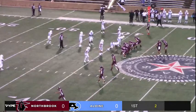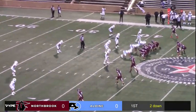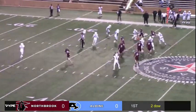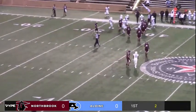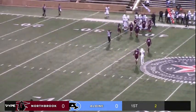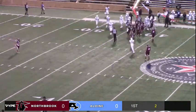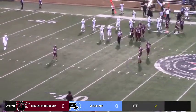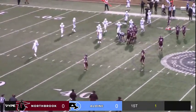Here's Northbrook. 3 wide receivers down bottom, 1 up top. Running back's going to be on the weak side of the quarterback. He's going to run a nice read option there, fake me out. And he's able to pick up the first down. Aiden Chevali with the first down run. Nice run there by Chevali. Joshua Johnson with the tackle. And that's going to move the chains. Big first down here for Northbrook to get their offense going.